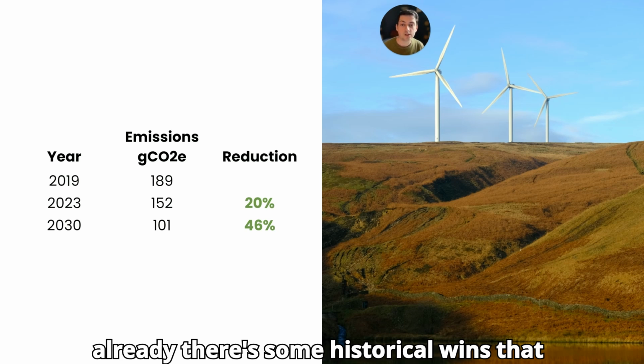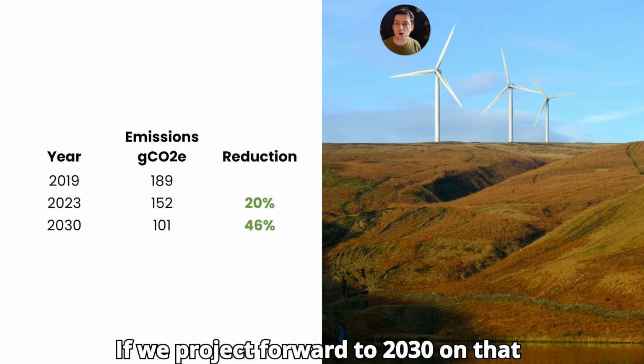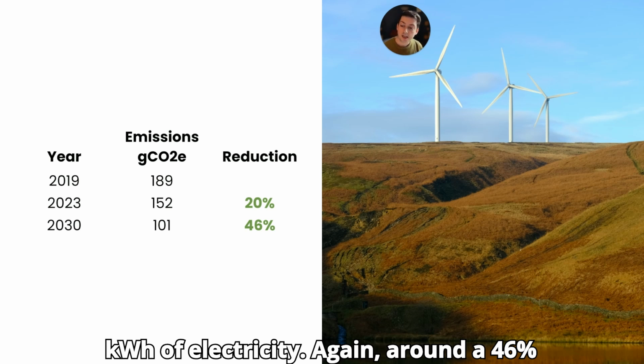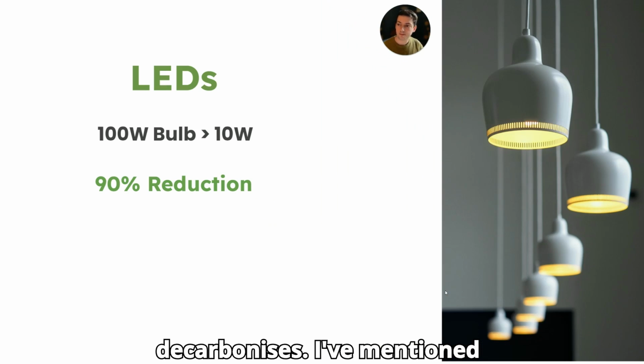So already there's some historical wins that you can achieve there, which is the benefit of going back and reducing that. If we project forward to 2030 on that same trajectory, it might be that we're as low as 100 grams of emissions per kilowatt hour of electricity, again around a 46% reduction there. So we start to see the changes stack up as the grid decarbonises.